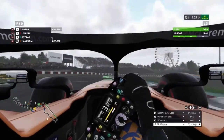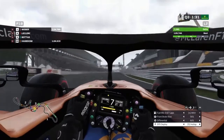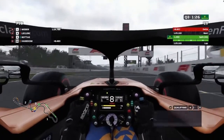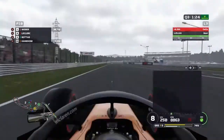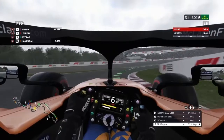Through the final chicane, we plant the power on the way out, we take the little dip, have a little kick of oversteer, open up DRS, and we are in P10! Here's the top five cars as things stand. Weber, Butler, Perez, Gasly, and Hamilton.